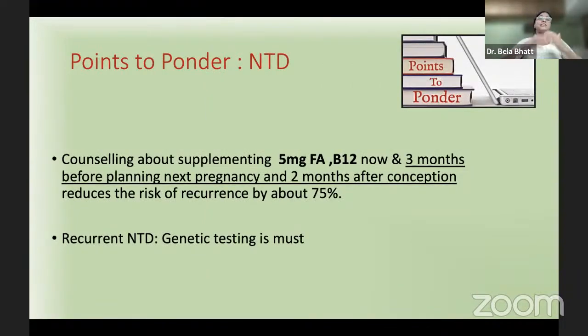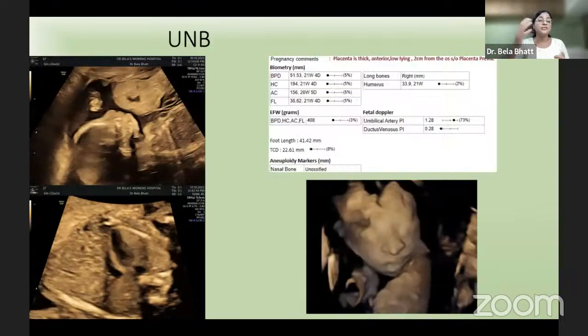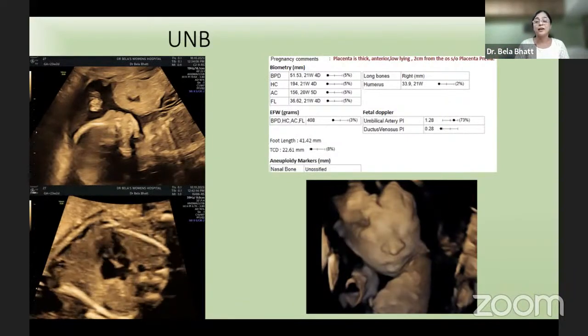we know that genetics is evolving like anything. Many of the genetic defects and problems we were not knowing before, many of the mutations we didn't know before, are now being picked up. So at least DNA storage is a good practice, because in future we may find something after 6 months or 1 year when the parents are ready, we may find some genetic abnormality.